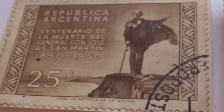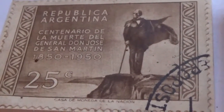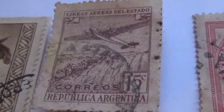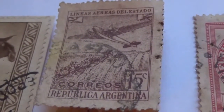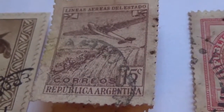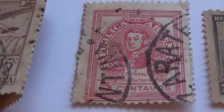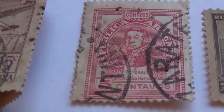First we start with this one here. 25 cent, 1850 to 1950. Okay, then this one here, there's quite a few of them. There's like 3 of them. They're 15 cents. The plain one. Nicely centered stamp. A little rough as far as looks and everything. Definitely used, but it is nicely centered. Okay, then we have this one here, a 5 one. Definitely one of the rare ones.